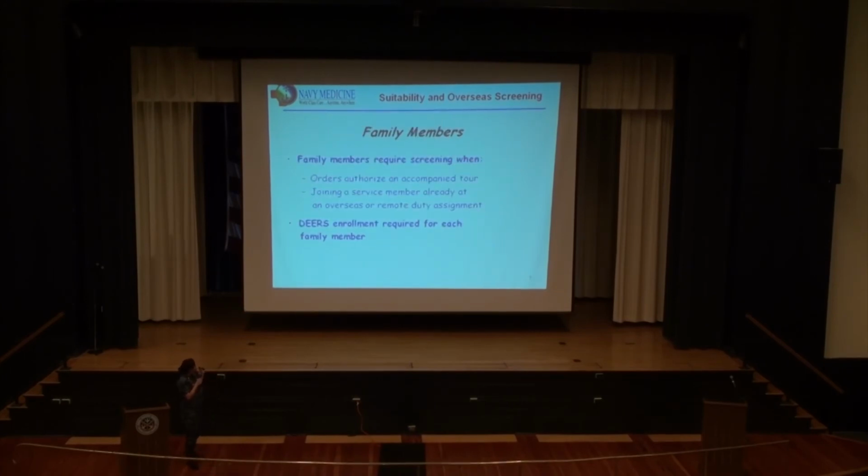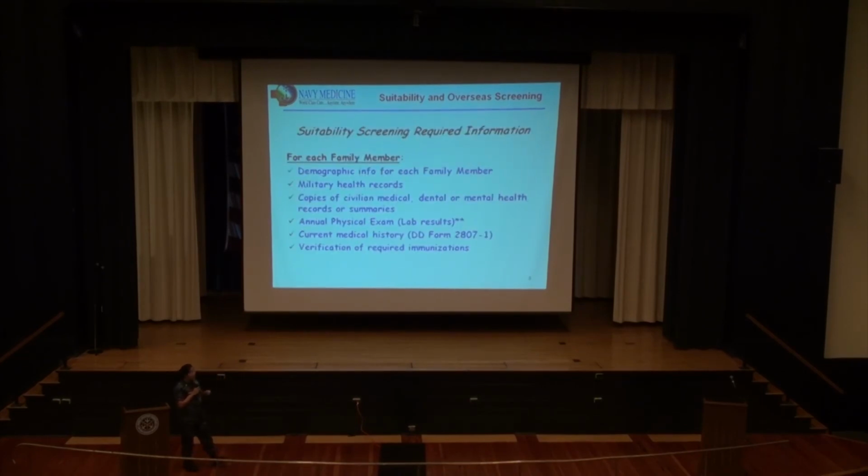So family members, what do they require? Orders, again, like we just touched on, you guys will not need that for this basis. And joining a service member already at an overseas or remote duty station, this is when you guys technically qualify for that. So we'll just touch on that. Make sure that if you are newly married or if you just had a baby, make sure that they're enrolled into DEERS, okay? That's very, very important because otherwise we cannot do anything with them. So if you haven't already enrolled them in DEERS, please make sure that you do that. And just another addition, a lot of times people think, oh, they're in my page too, but they haven't enrolled them in DEERS. You need to do both, okay?